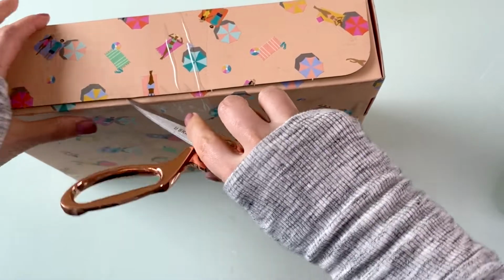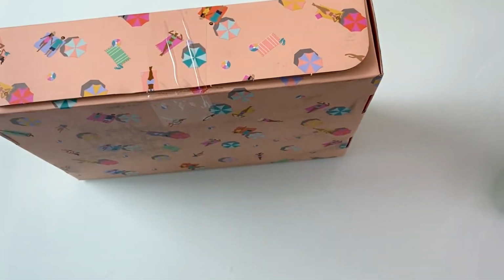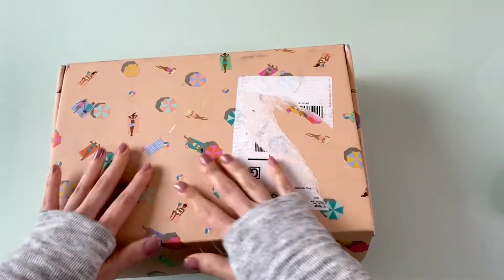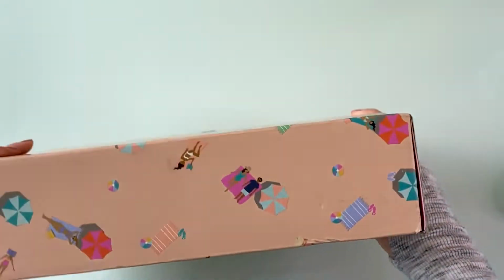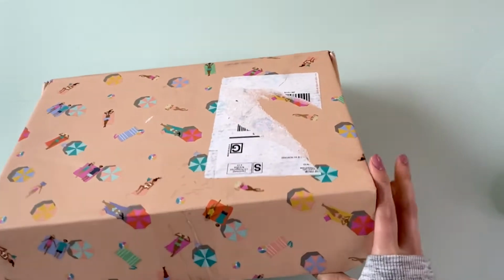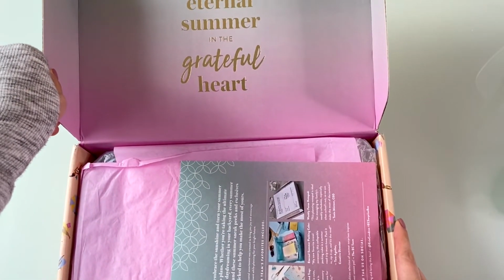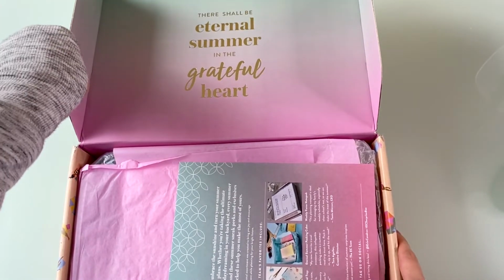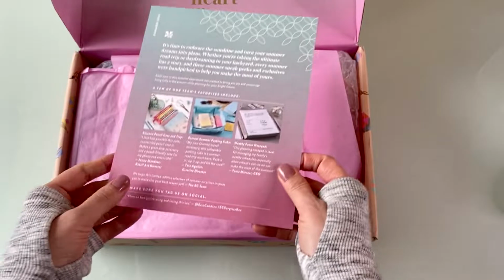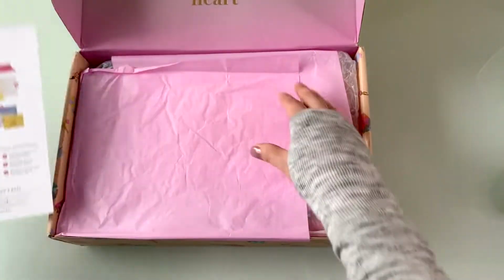It is the Erin Condren seasonal summer surprise box. I know, how is it summer already? I can't even believe it. So this box is very cute and summery, right? With all the little beachy things. And here we go. "There shall be eternal summer in the grateful heart." I don't know if you can see that. And there's kind of this green purple ombre color going on. And here's an inventory of everything that we get in the box.